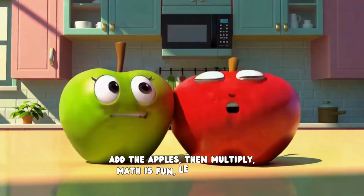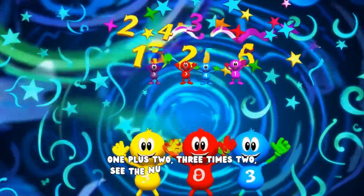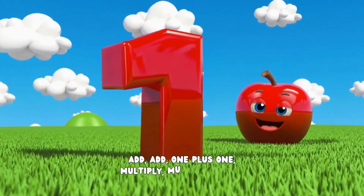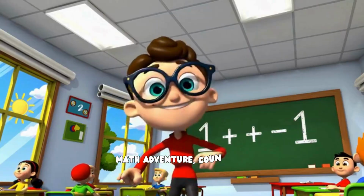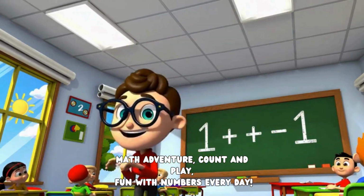Add the apples and multiply. Math is fun, let's reach the sky. 1 plus 2, 3 times 2. See the numbers as they grew. Add, 1 plus 1. Multiply, multiply, 2 by 1. Math adventure, count and play. Fun with numbers every day.